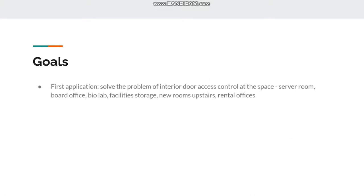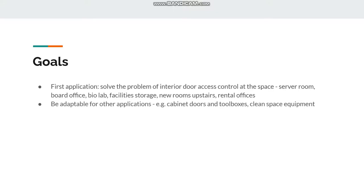First, we want to solve the problem of interior door access control at the space. So we've got rooms like the server room, the board office, the bio lab, facility storage closet, new rooms upstairs like the ham shack and the media room, and the rental offices. But we also want the platform to be adaptable to other applications, so cabinet doors in the clean space parts room, for example, toolboxes like the Tormach toolbox, the welding toolbox, the plasma cutter toolbox, that sort of thing.